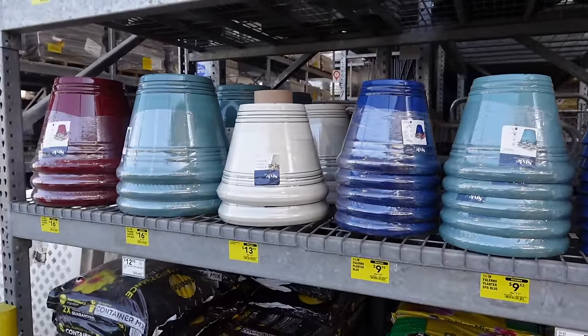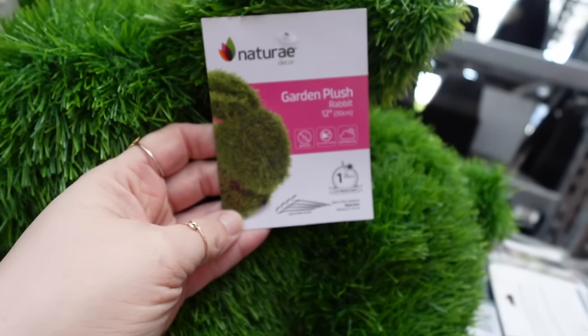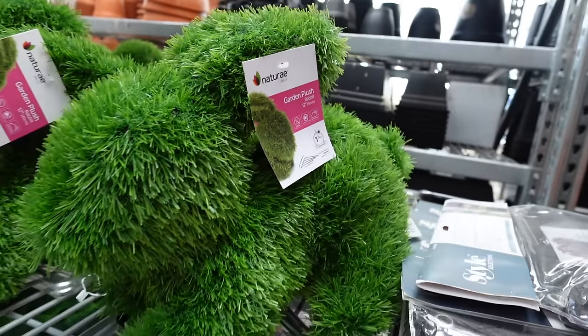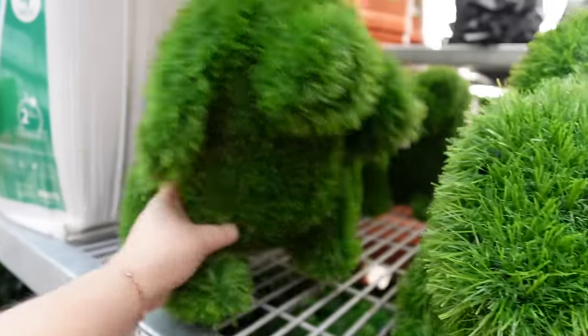I was also checking out their pots. They had some on clearance. I thought these little bunnies were the cutest thing, but there is no way in the world I would pay $44 for it. Maybe 10. Definitely not $44. Well, let's just say $45. That's gonna be a big negative.